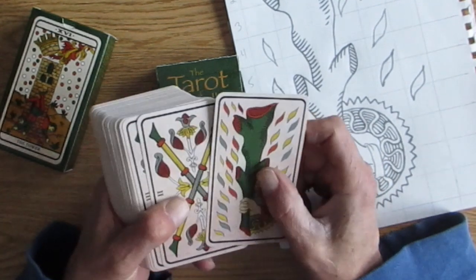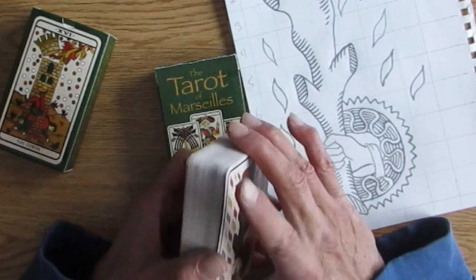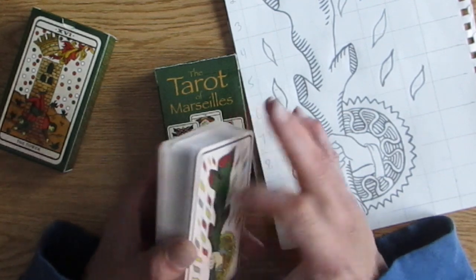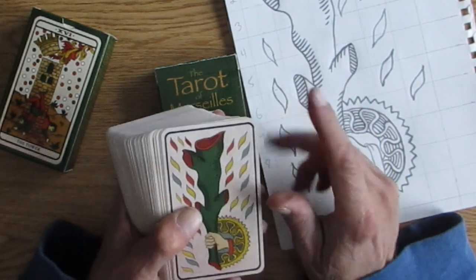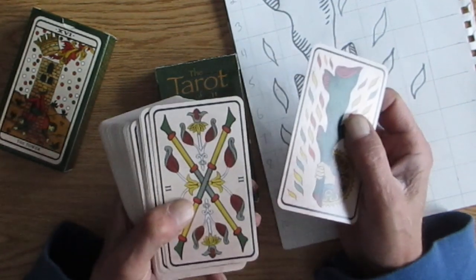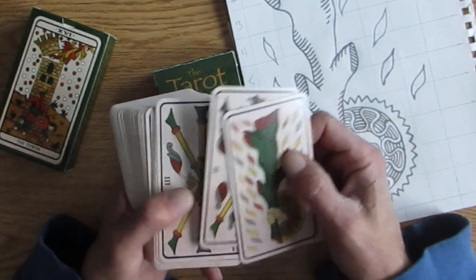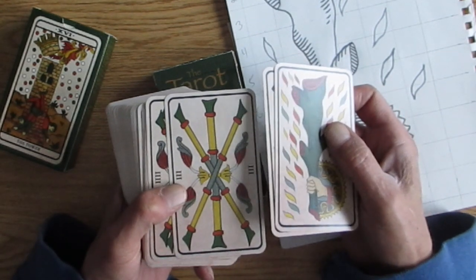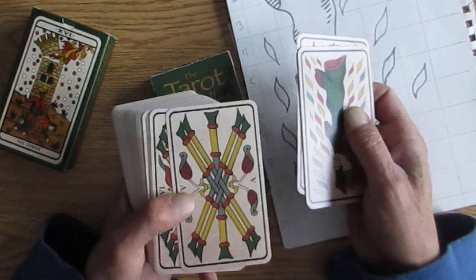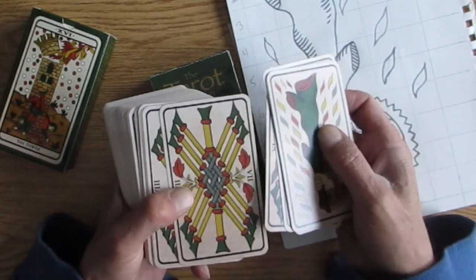What I did with the pips, the wands and the swords on the Marseille deck: even though they're a classic look, a lot of people get confused between those two. So I changed them just slightly, but still kept the same feel for the Marseille. And these are my wands. You can see that the floral designs in the cards are the same. The wands are just changed to a different look. But the card still looks and feels like a Marseille. I just like this better.